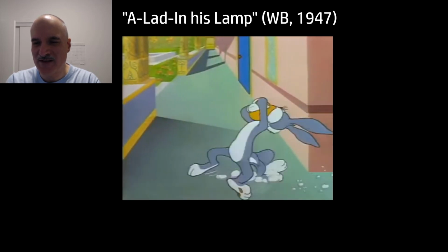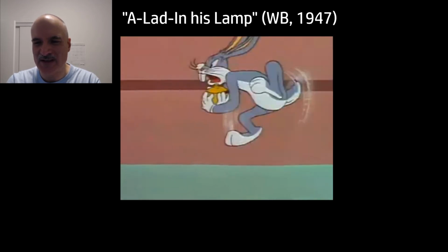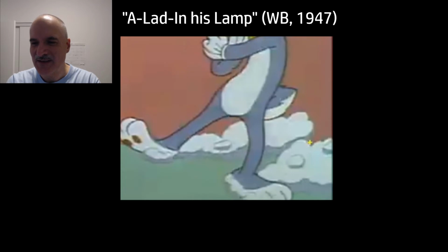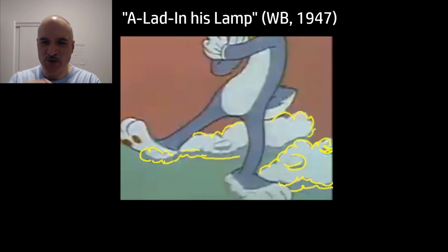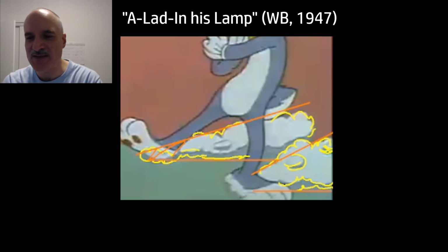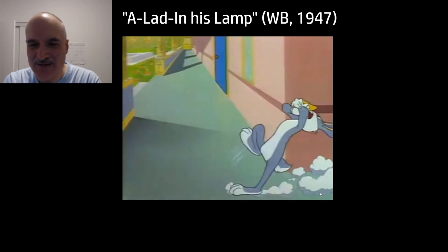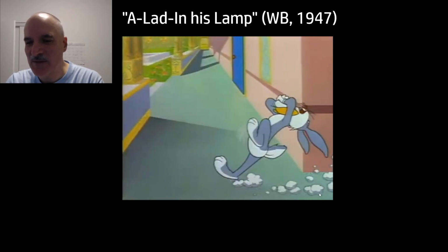Bugs Bunny here, I really find this smoke very appealing. It's got a terrific consistency to it. It's got a really nice design. You got a few little pieces there just for extra shadow. We've got this nice wedge shape where it starts out small and then it gets larger as the smoke goes in the distance as it gets left behind. And we've got some nice multiples on Bugs' legs there.